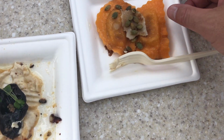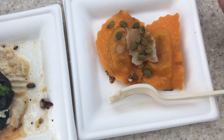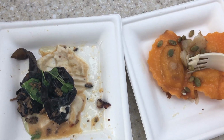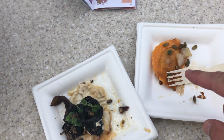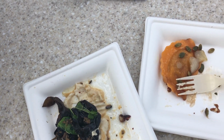And this is butternut squash here. So this is with brown butter vinaigrette, Parmesan cheese, and pumpkin seeds. You can see the pumpkin seeds right on top. Let me take a taste of this. That is really good. This is really, really good. Scallops are really good as well. Everything's been great.